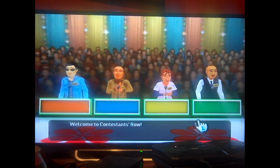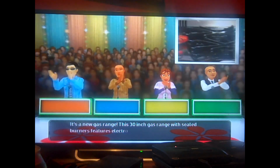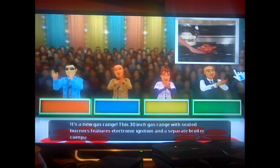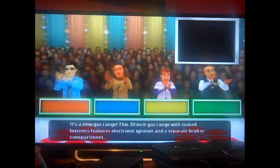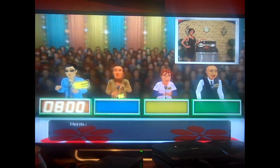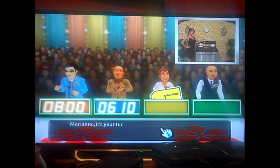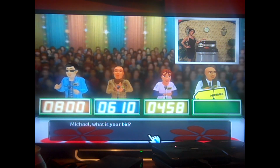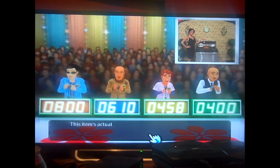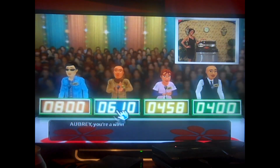Welcome to Contestants Row. It's a new gas range. Nice. This 30-inch gas range with sealed burners features electronic ignition and a separate broiler compartment. Let's see, what is your bid? $800. $610. $458. $400. This item's actual retail price is... Yeah! $859! Come up on stage!